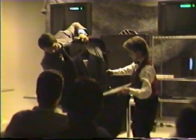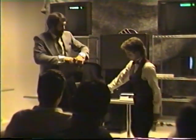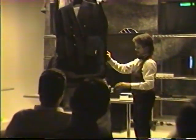If we unzip it all the way down at the bottom, and if I'm tall enough, for ladies who might wear a dress in it, they can put the dress through there, and when they fold that back up, it folds the dress up. In addition, that dress compartment also is a tie compartment, and it has a zipper on it, and you can carry your ties inside there.